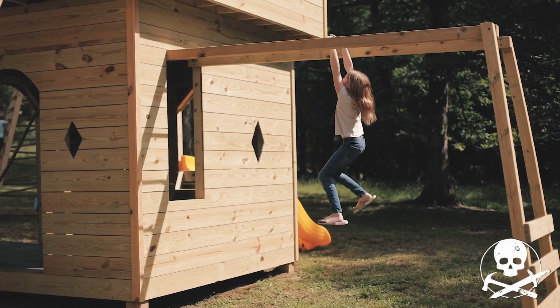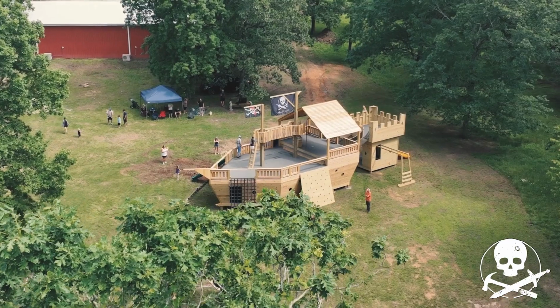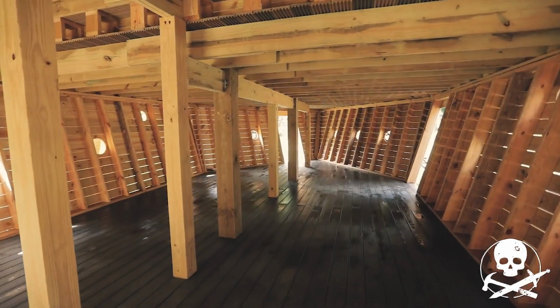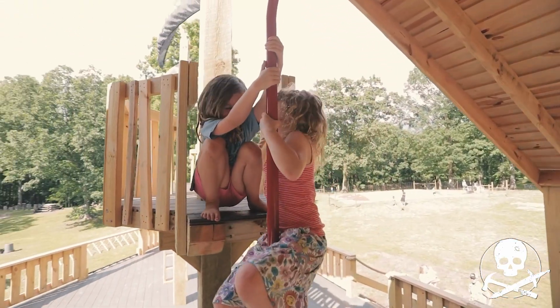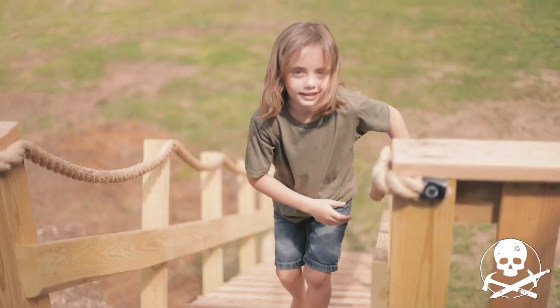We are now on the grounds of the absolute largest pirate ship that I've ever built in my 16 years of doing this. We invited the community out to have a good time and to kind of road test this thing. It's been fun to come out and turn everybody loose and let them have at it and have fun. What an epic tale this place has been.